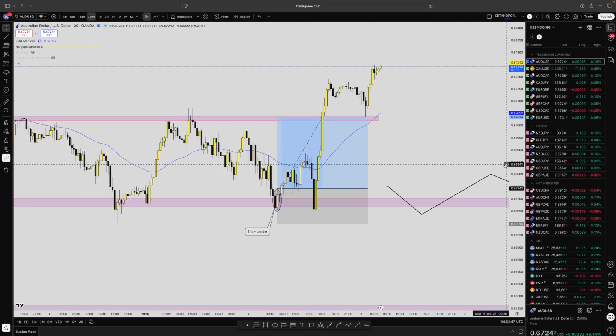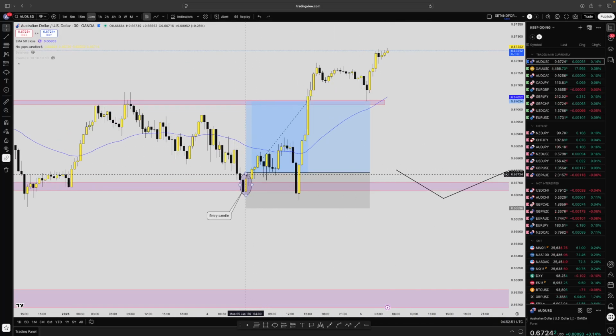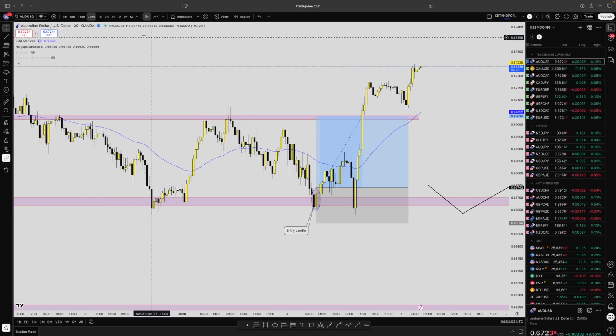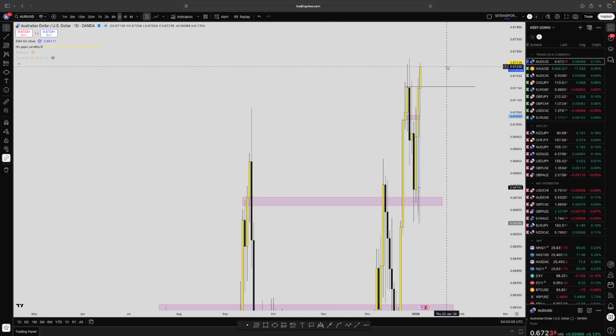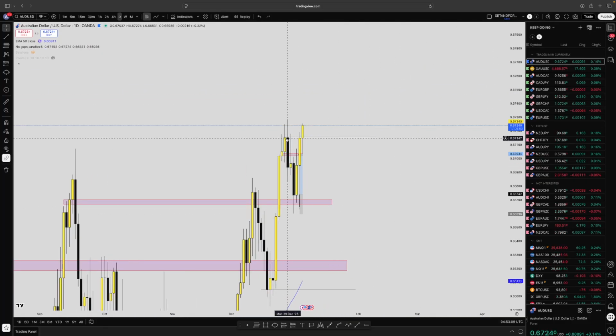Drop down to the lower time frame, the 30-minute. This is actually where I believe I entered. So yeah, right after I got this bullish engulfing, I saw the dragonfly, bullish dragonfly. So I decided to enter right here while this candle was forming. And originally I wanted to target the previous daily high, which would have been this one right here.